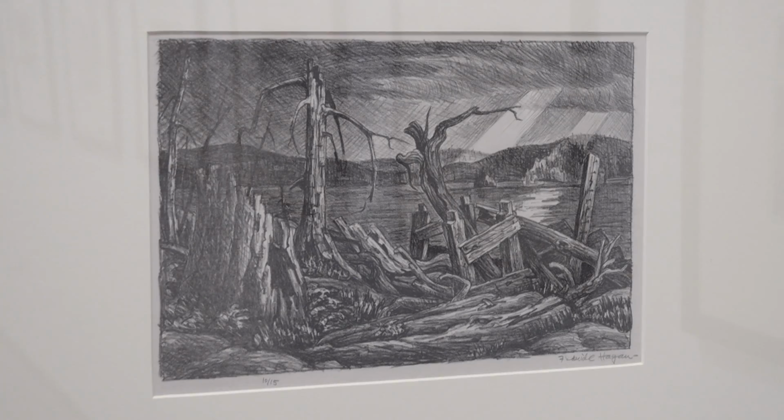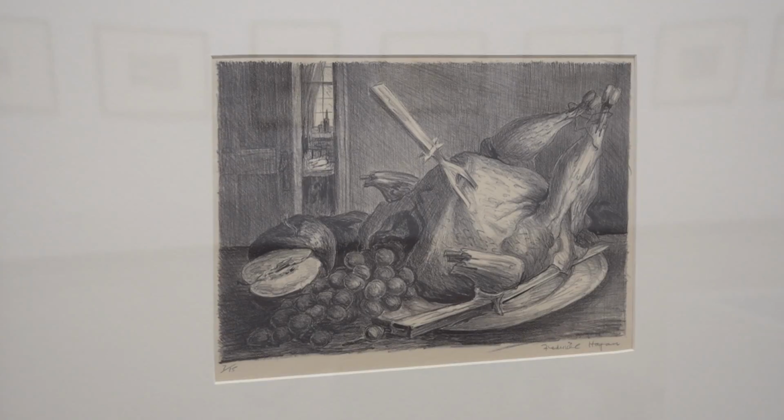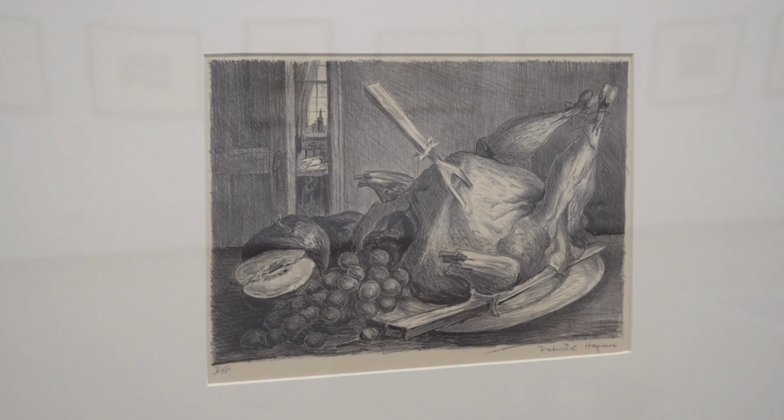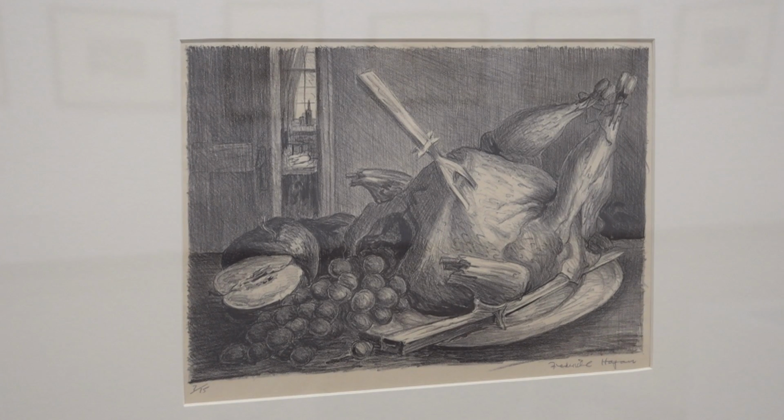Fredrick Hagan was maybe not totally a household name for most people, but he was an extremely important mid-century Canadian artist. He taught at the Ontario College of Art and Design in Toronto for many, many years, and prior to that, during the time that these lithographs were made, he actually taught at a boys' school in the area as well. He had a profound influence on the next generation or couple of generations of Canadian artists.